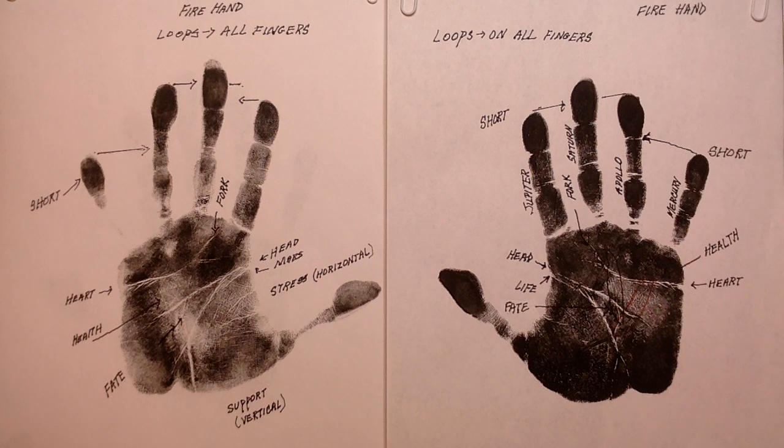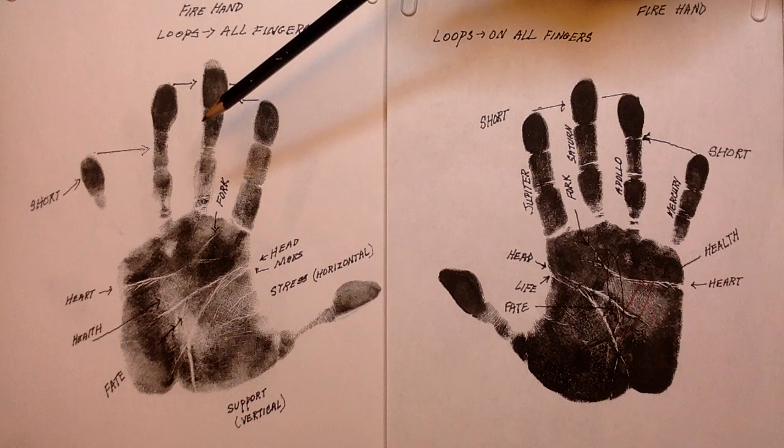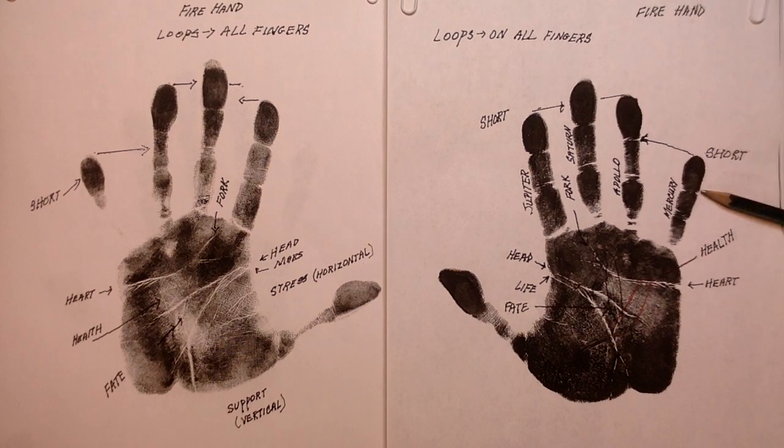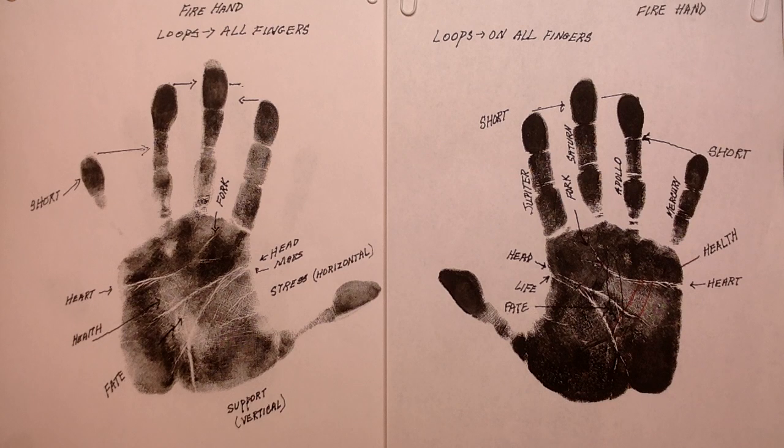Now let's take a look at the finger lengths. I've already marked it for you. The little fingers are short on both. You might look at it and it'll appear that maybe one may be a little longer than the other. That's common. So let's get some information on if it is longer, what's going on with that finger, if it's longer or shorter.